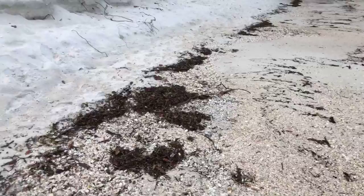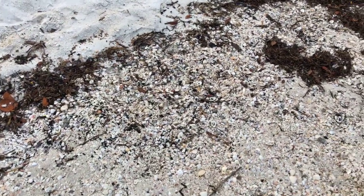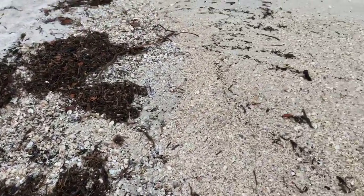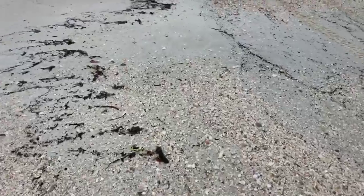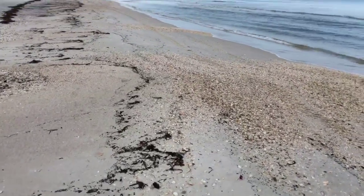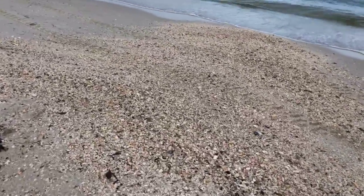A lot of shells here. They've been here for quite a while though. They washed up a couple weeks ago. People have really picked through them. That doesn't mean there's not something interesting down there though, but you just got to take the time to look. There's another nice little pile of shells.